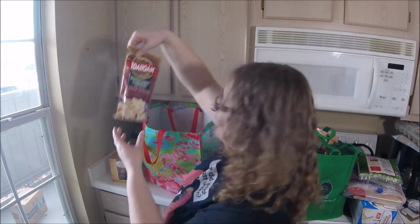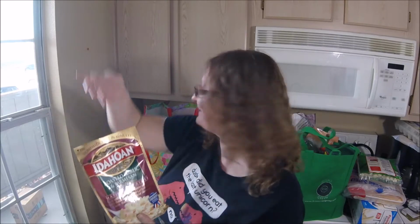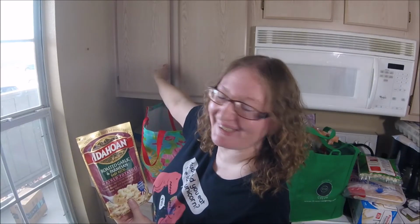One lonely bag of mashed potatoes, because potatoes are another thing that I've mostly cut out for the sake of the diet.